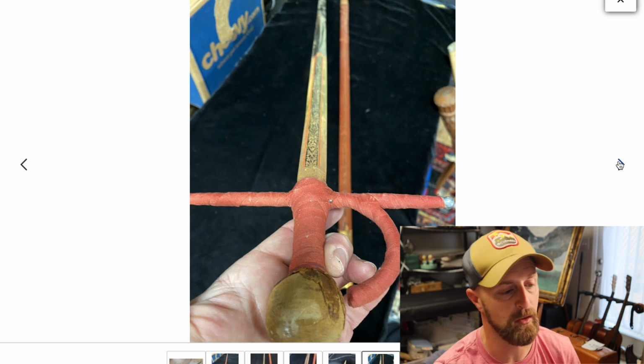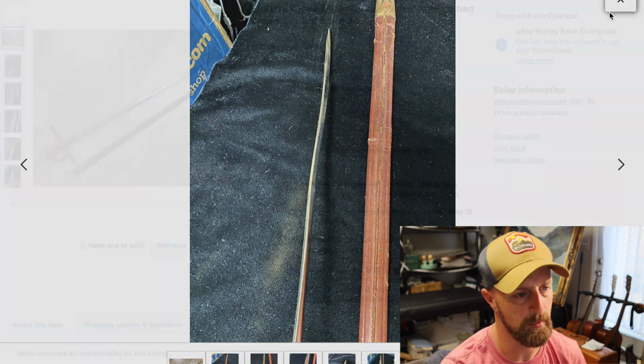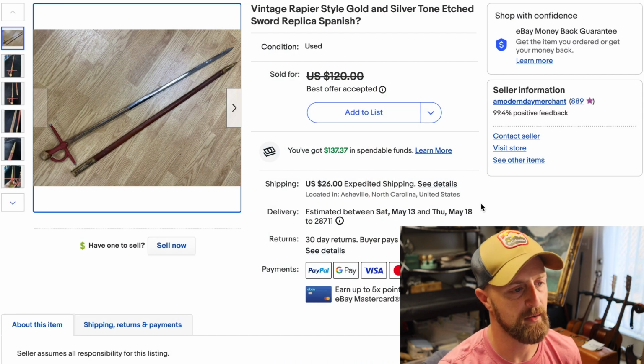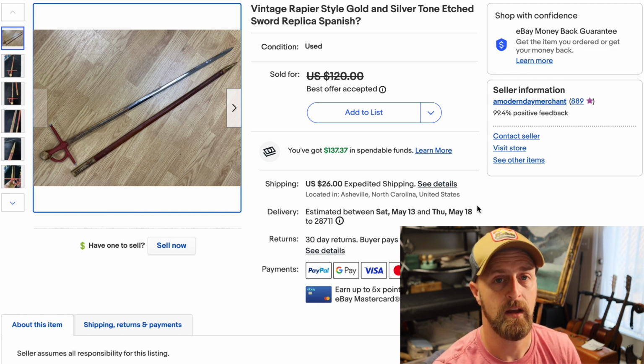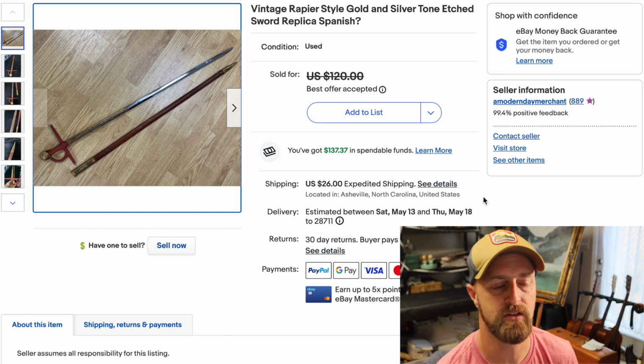We've got another one right now that we haven't even listed yet, but we just got in, and you can see this one was a little bit bent, but not a big deal. Except $100 is what this went for. I didn't buy it individually, it came in a lot, but you should know that swords, even replica swords, I almost never sell for less than $100. It's like $100 or more.